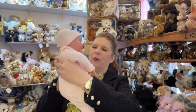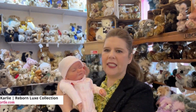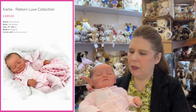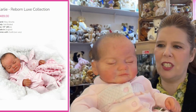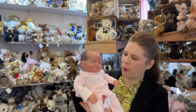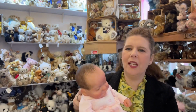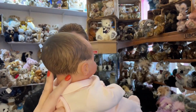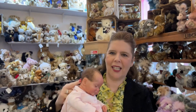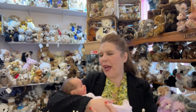So first of all, we've got the beautiful Karlie sculpt. This is one of the latest sculpts from Alina Marks. We've painted her in the Luxe style, which we absolutely adore. Check out Karlie, isn't she just beautiful? The size of her is lovely. She's quite a petite 18 to 19 inch baby, so taking the early baby size clothing, but she just falls so beautifully in your arms, and you can see there all the delicate detail and painting that's popped into the wonderful Luxe collection there, with all the finer capillaries and veins which just bring these babies to life. So this one is £489 and is available now at MaryShortle.com and also in our store.